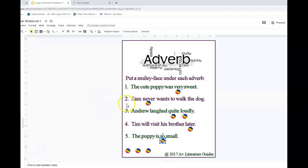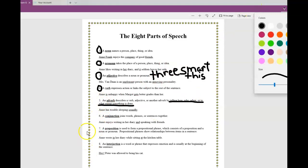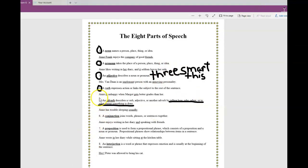So let's go back and put some examples. So adverbs, am I still in pen mode? I can't tell. Yeah, I am. Okay, so adverbs. Loudly would be one. Again, it ends in ly, so I would underline that ly. Very is a common one because that's going to describe an adverb or an adjective. And then let's do one with time. When is someone going to do something? They'll do it later.